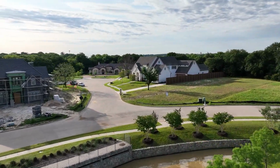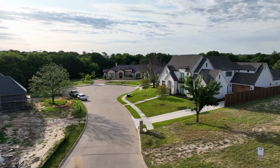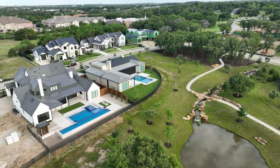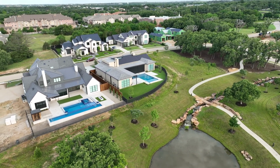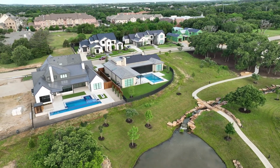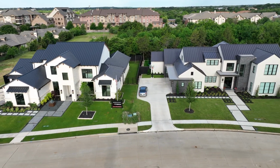A new construction neighborhood in Southlake. It's hard to find under 3 anymore in Southlake. And let's talk about the custom pool. So a lot of new builds, you don't have the room for a custom pool, and these you do. Right. On the smaller lots in the new neighborhoods, you may not have room for a pool.